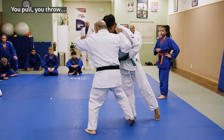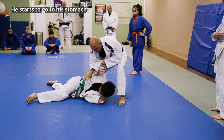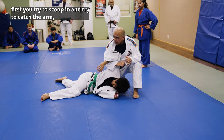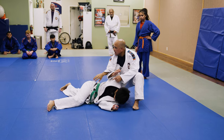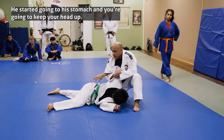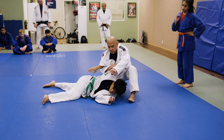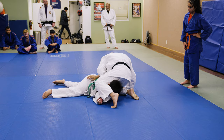So you pull, you throw, and he's trying to go stomach, and you're gonna try to catch it. First you turn the scoop in, catch the arm, so that he cannot start going down, trying to go stomach. If you see he started going to stomach, you wanna keep your head up. But to pass here, if you pass this side, you wanna switch the arm. So I step, I pass this side.